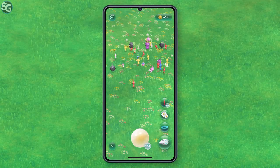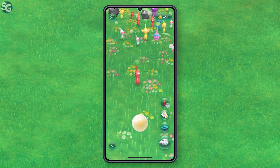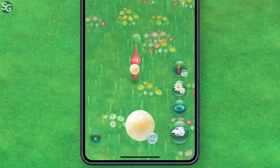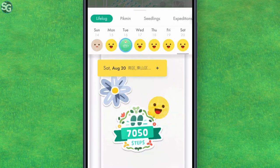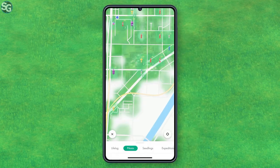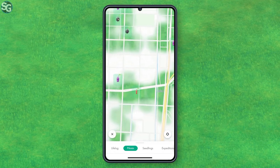Let's take a quick look at my screen. I have nearly 700 Pikmin. They love nectar. If you give Pikmin nectar like you see here, their flowers will bloom. You'll also see the number of steps you've taken that day. Regarding the map, the clouds will clear along the path you walk, so you can keep a record of locations you've visited.